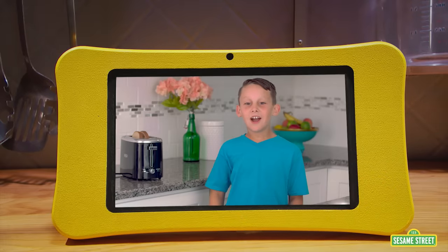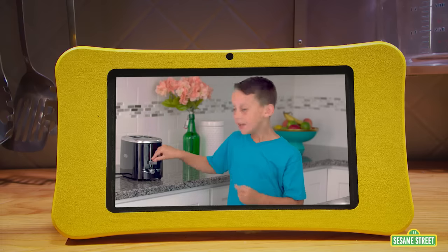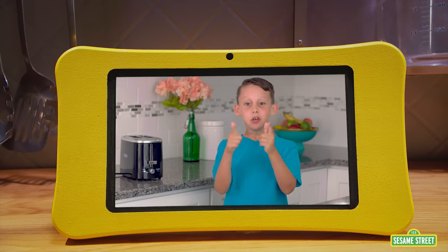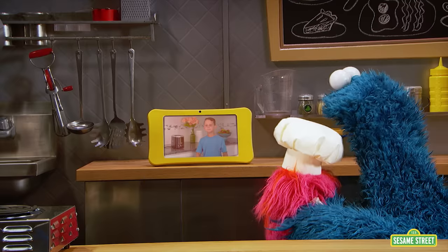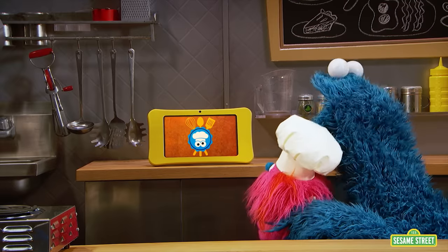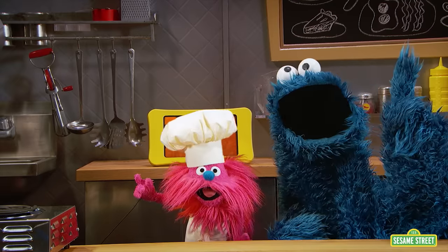Hi, Cookie Monster and Gonger. I'm Josh, and I love machines, like this toaster. I'd like some food that you make using a machine. Can you help me, please? Of course we can help you, because we are Monster Foodies!